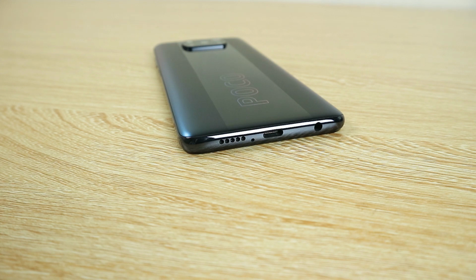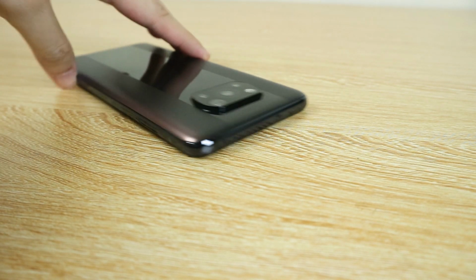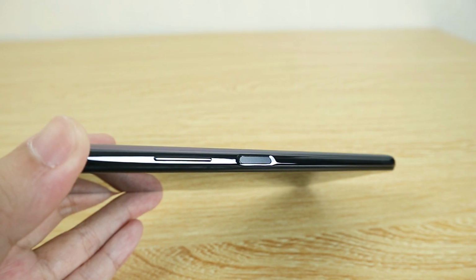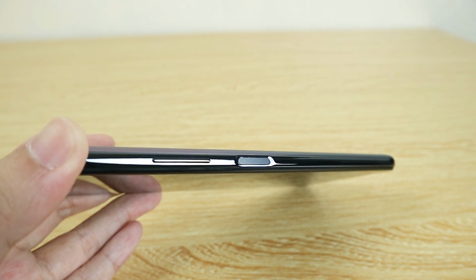And regarding the design, so you have the USB Type-C charging port at the bottom along with the 3.5mm headphone jack, main microphone, and bottom speaker grill. At the left side, you have the SIM card tray. At the top, you have the IR blaster, secondary noise cancelling microphone, and a single hole for the top speaker grill. And at the right side, you have the volume rockers along with the power button / fingerprint scanner.